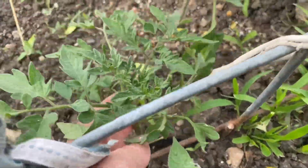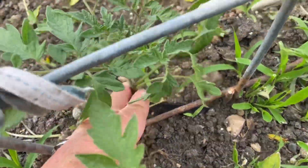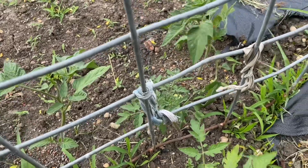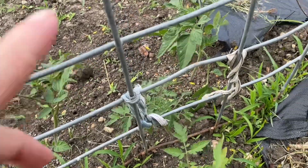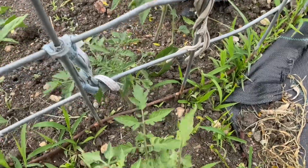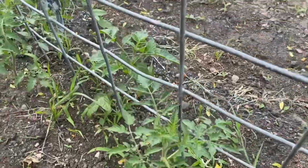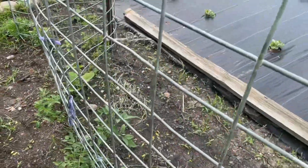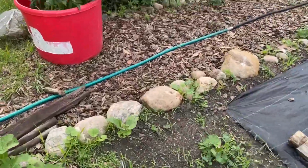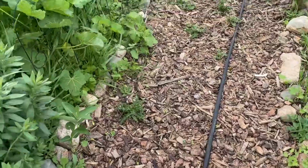And I've got this guy here. Pretty sure that is a volunteer tomato because I did not put one in there, so that must be a Copia. Because I think that's all I had here was the Brandywine and the Copia, and that's definitely not a Brandywine. So I got a volunteer tomato. Definitely, I'm really into the volunteers, so bring them on. Some are in weird places, like in the middle of my pathway.